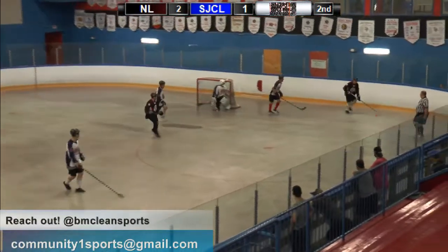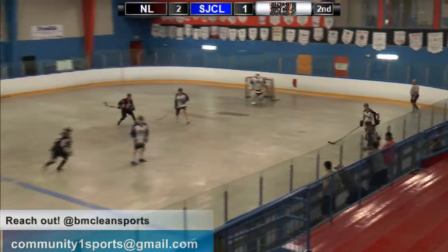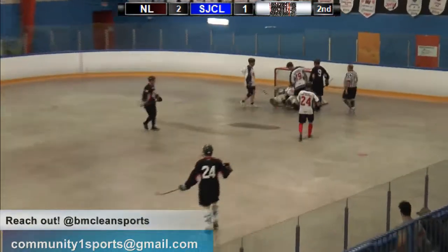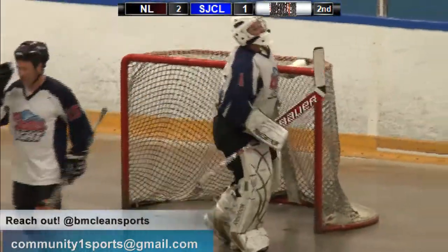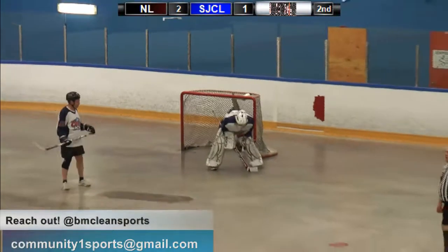Yeah, this is 4-on-4, so lots of space out there. Newfoundland, for the moment, in no hurry. Pass goes through, right on the doorstep with Steve Yetman. But Galbraith makes a game-saving save for the moment. Keep St. John close to this thing. A game like this, you got to figure one more goal could be it.